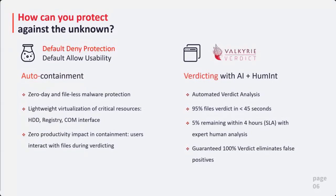If Valkyrie can't make a determination within that time frame, what's unique about what we're doing, and I'm only talking about our endpoint protection right now, is our SOC team is also there to provide an analysis on anything unknown that comes across your network if Valkyrie can't make that determination. So what I mean by that is if someone clicks on a file, we don't know what it is, it goes through Valkyrie, we still don't know what it is after 45 seconds, the hash of that unknown file gets assigned to one of our human analysts on our SOC team. They have an SLA of 4 hours to reverse engineer that file. So either way, you're guaranteed a verdict 100% of the time, and anything that comes across your endpoints, which is very important.